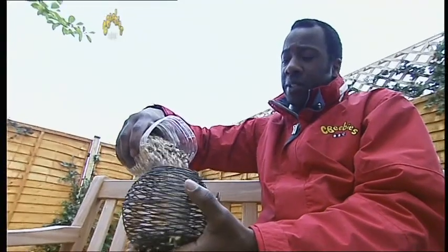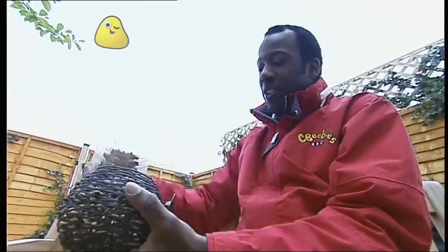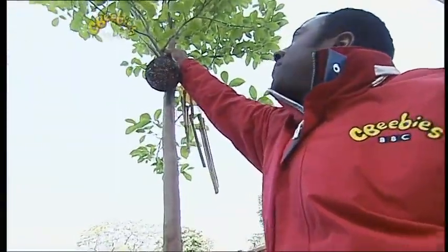So I'm going to fill up this bird feeder with lots of seeds for them. Whoa, look at that. Nice and full. Put the lid on. There we are. Pull the chain and hang it up for the birdies to come and get a tasty treat. And now, here's Springwatch.